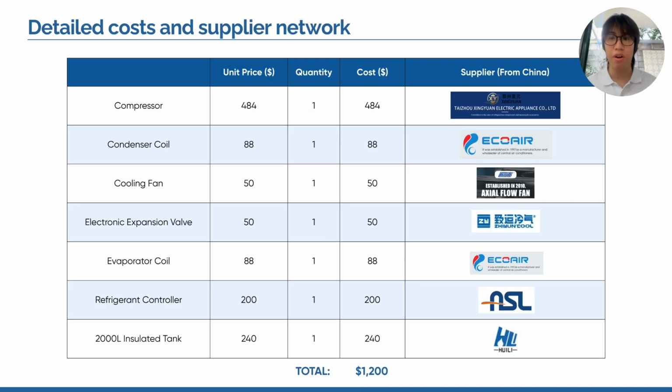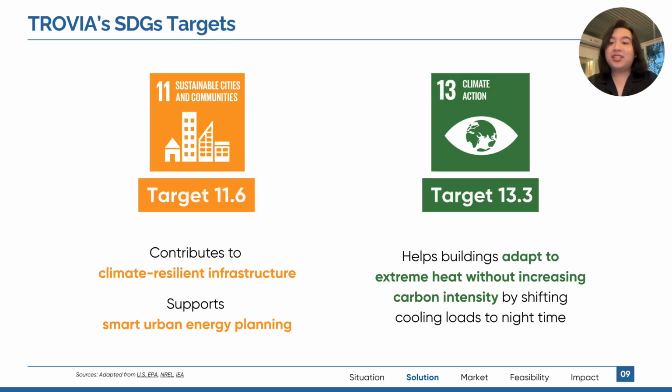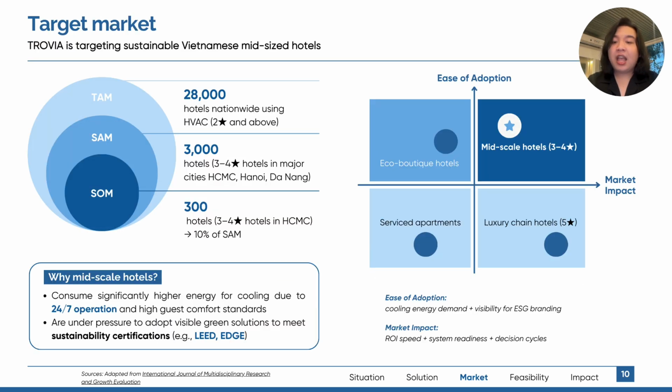Moving on is our detailed cost based on components gathered from various Chinese suppliers. So from this table, we estimate the total cost of making one ice tank is $1,200. Our solution seamlessly aligns with the UN SDG target 11.6 and 13.3 on climate resilient infrastructure and climate adaptive innovations. For our market, we mainly target mid-scale hotels in Ho Chi Minh City for their ease of adoption.